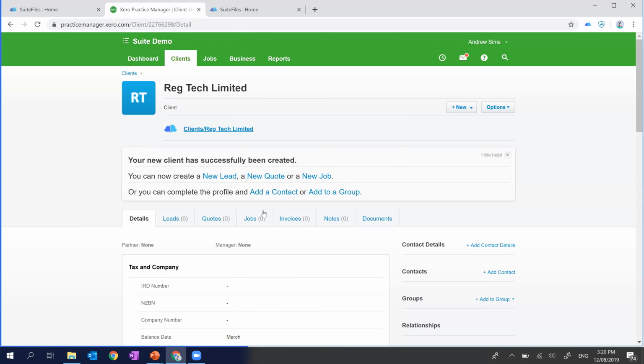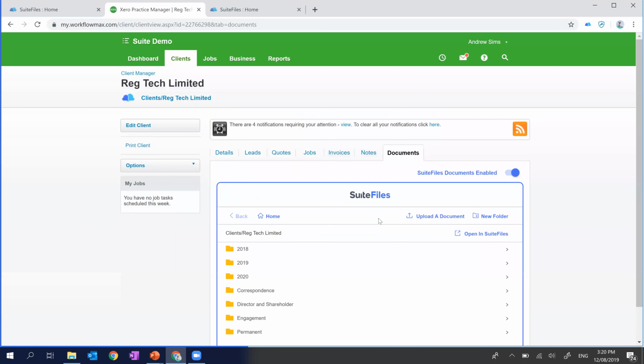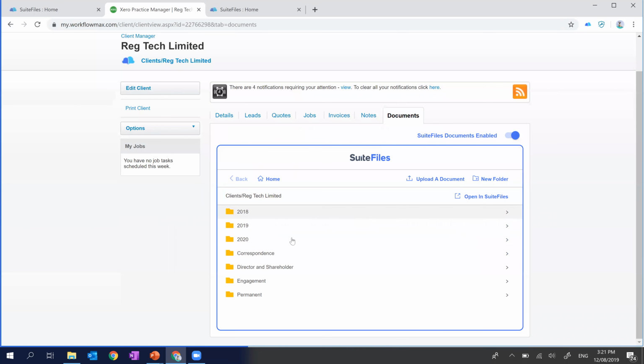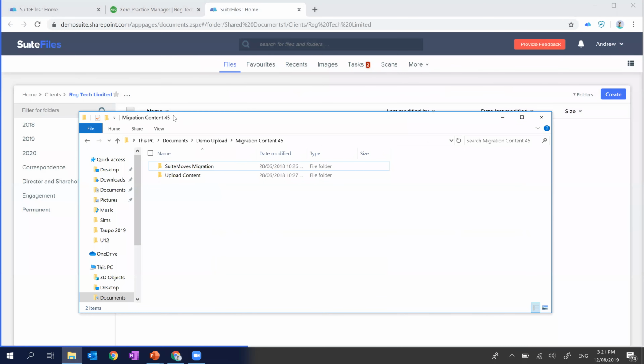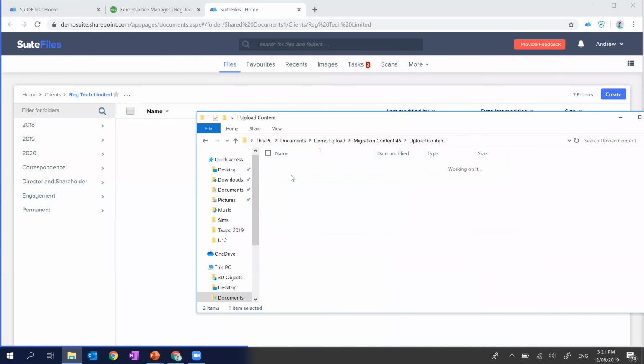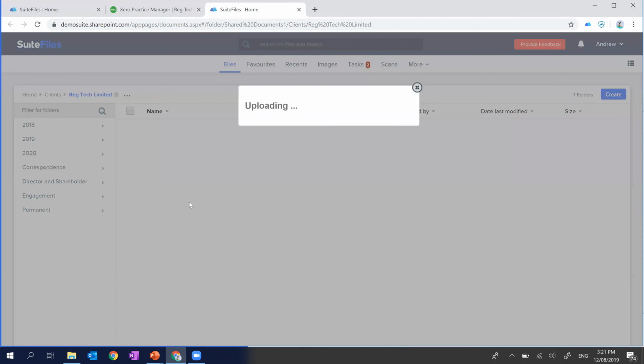In the Practice Manager, you'll also see that you've got this Documents tab. This is a view into the client folder inside of SuiteFiles. So you can see all the folders. We haven't got any files loaded into this client folder, but let's show you how this works. I'm going to upload a file into SuiteFiles, into this client folder. There you go. That one will do.